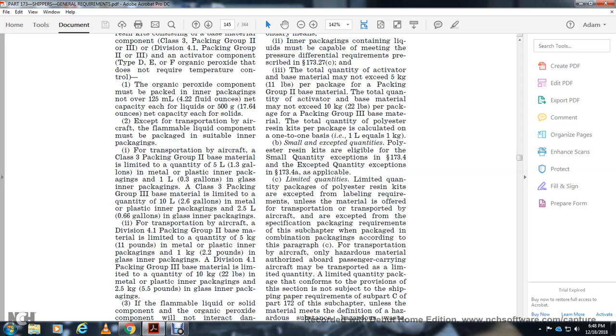For transportation by aircraft, division 4.2 packing group 2 material is limited to a quantity of 5 kilograms, or 11 pounds, in metal or plastic inner packaging, or 2.2 pounds in glass inner packaging. Division 4.1 packing group 3 base material is limited to a quantity of 22 pounds in metal or plastic inner packaging, or 5.5 pounds in glass inner packaging.